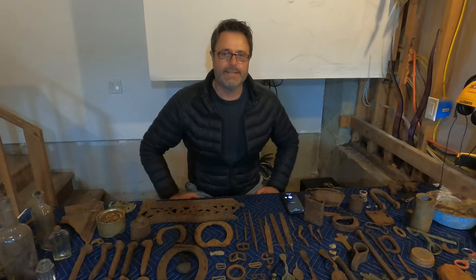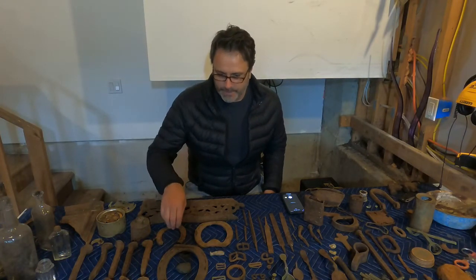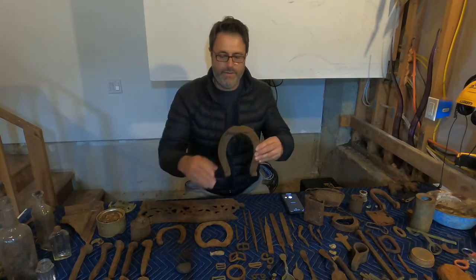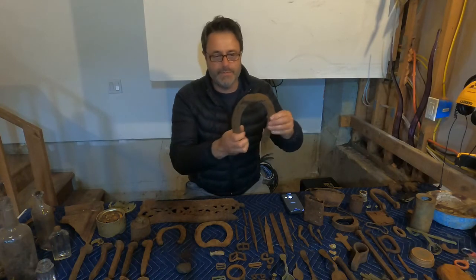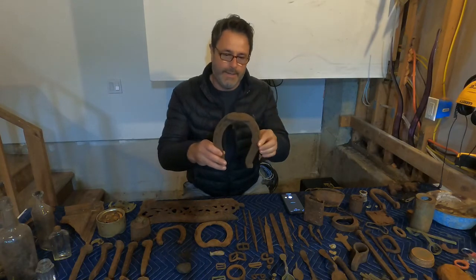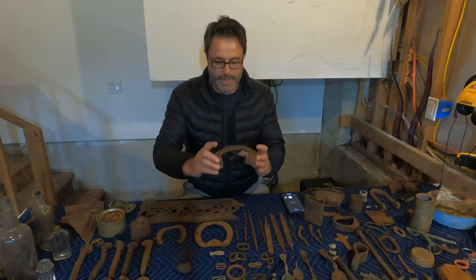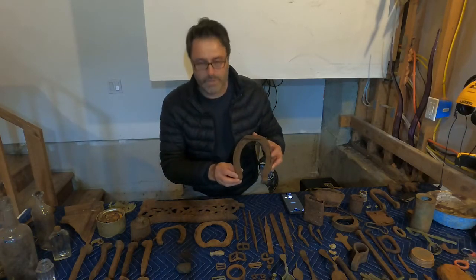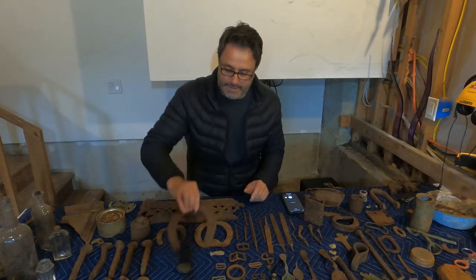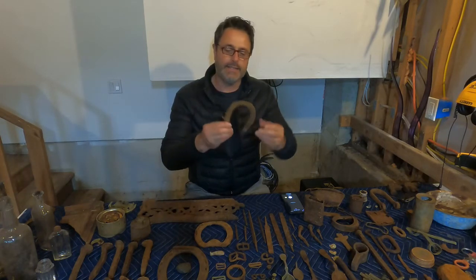Okay, so one of the coolest things that I like to find up at the camps are horseshoes. And I'll tell you why in just a minute, but some of these guys are very, very big. I'll put my head up next to that in comparison. They're just humongous. And these were used on the giant pack horses that would have hauled these giant trees to their destination. But we also find little ones like this.